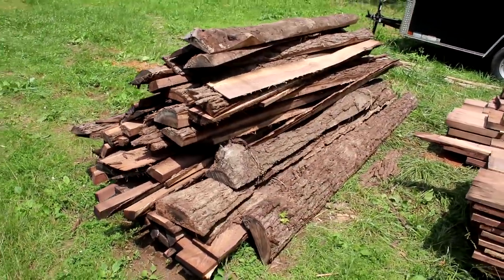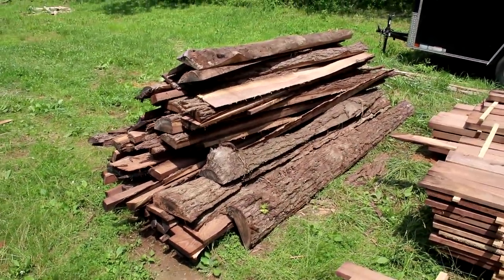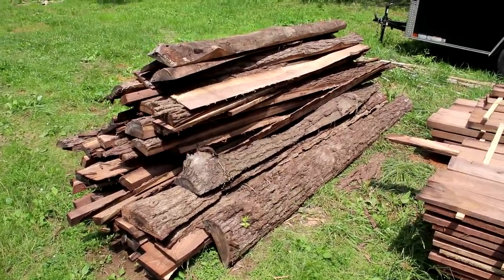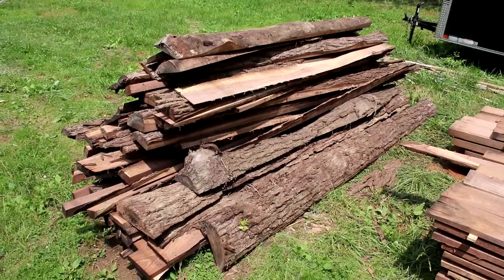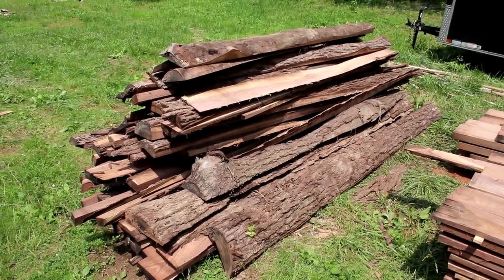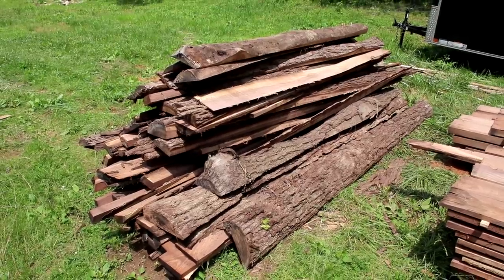Well, in my case, we cut as much as we possibly can, because my wife, in the winter time, likes to keep that fireplace burning. But after we've cut enough, we bundle it up and we give it away to other people for firewood.